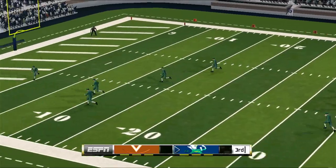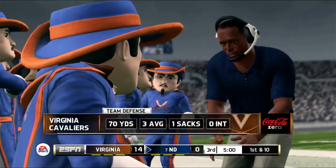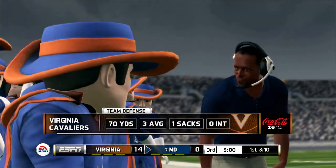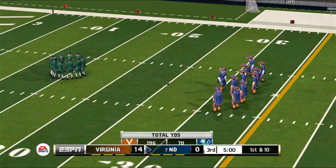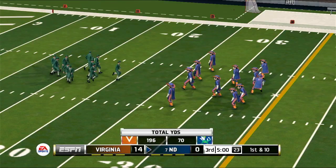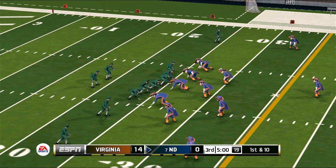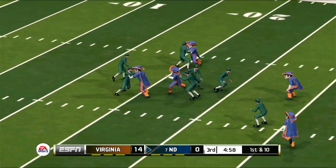He sends this one deep, and it sails out of the end zone for a touchback. Virginia's continuing to play extremely tough defense. This has been impressive to watch them play with such an attitude, almost a chip on their shoulder, with the energy that they're playing with. And I think it's going to require that kind of effort to be able to win this game. There's got to be some sense of urgency to this offense right now. They don't have the luxury of wasting drives if they want to get back in the game.